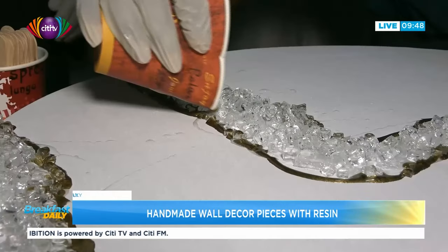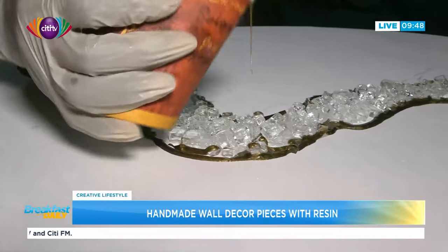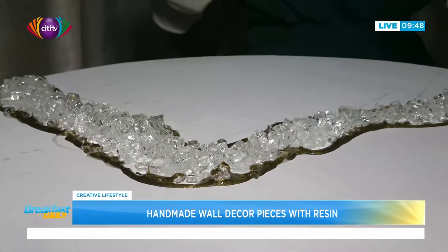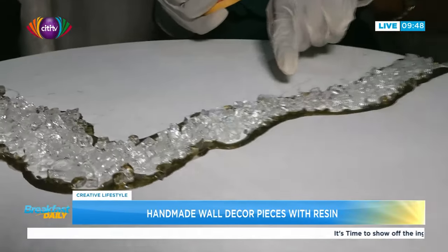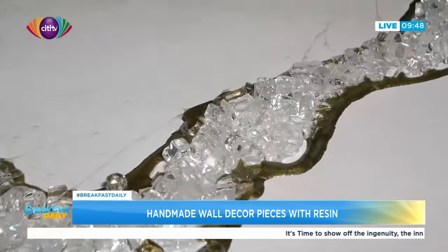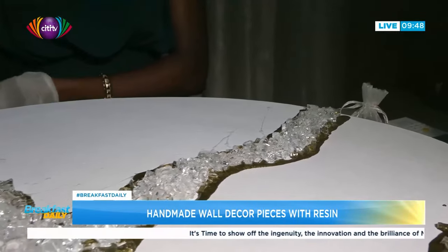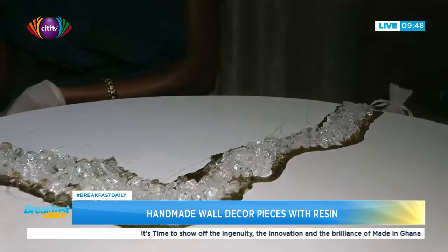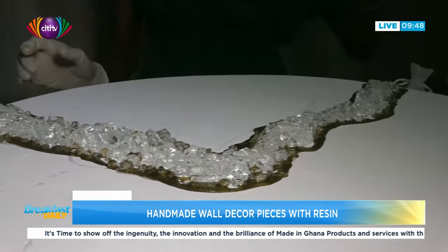Okay. Because it's fluid, it will move. So at a point, you realize part of the, I think you can see it here. Yeah, the resin will start merging with the fire glass. So after every pour, you have to get rid of the bubbles. And this is when you use this.